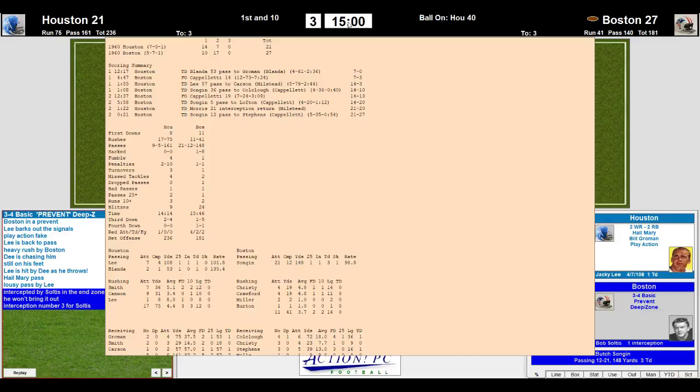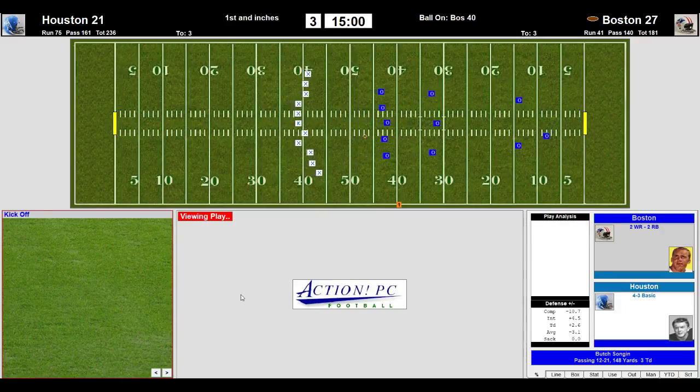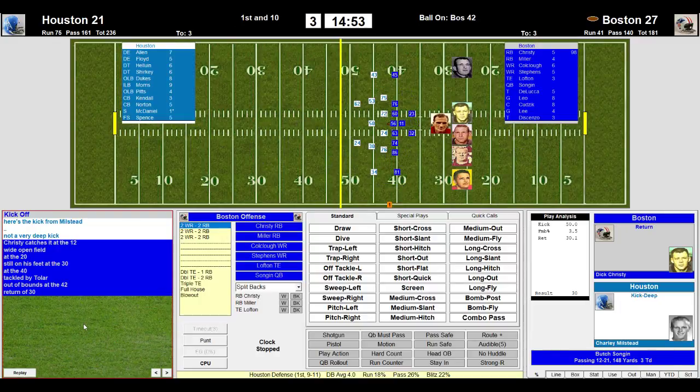A Hail Mary at the end of the half was picked off by Bob Solstice for the Patriots. So Houston will kick off, as I said, deep man Christie, short men Conan and Burton. Here's the kickoff. It's short. Here comes the Patriot return. It's past the 40. So a return of 30 by Christie. He was brought down by Tolar. So the Patriots will start 1st and 10 at their own 42.